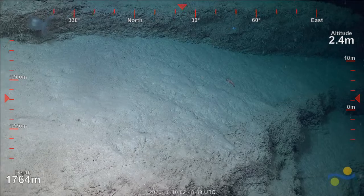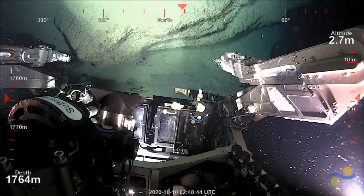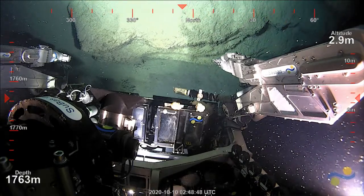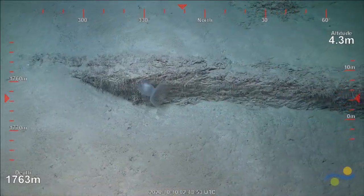There's another one of these cucumber slash anemone. Yeah, it's attached. It looks like it's sessile. Maybe a tunicate? I don't know.